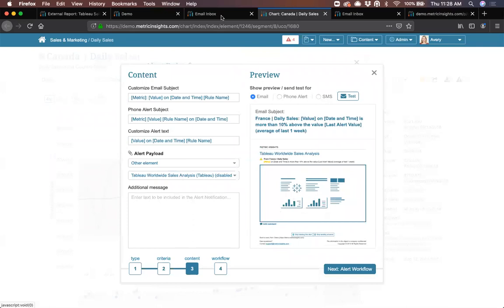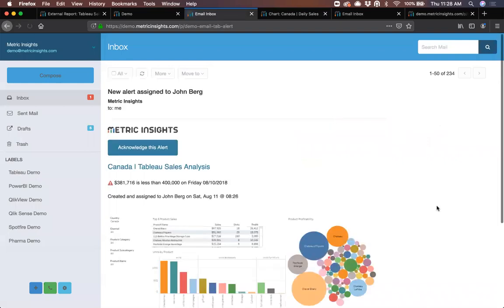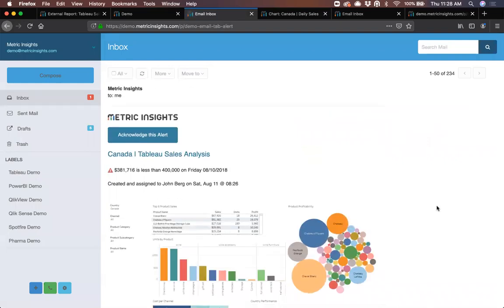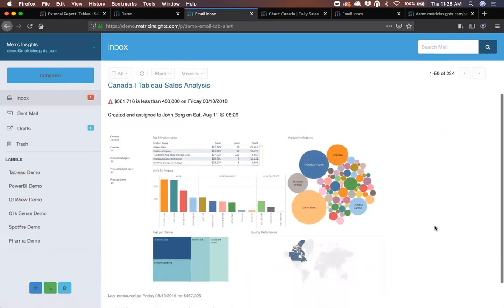And in doing that, if I jump back to my email, I can start to receive alerts as well as those digest emails that say what was the condition that was found. And again, using our image capture here, we capture an image of the underlying piece of content that alert was triggered by. Again, if it makes sense, pre-filtered to the value that triggered that alert. Obviously, again, this hyperlinks back into the underlying piece of content. So, if it's something that looks unusual, I can go in and carry on my analysis.